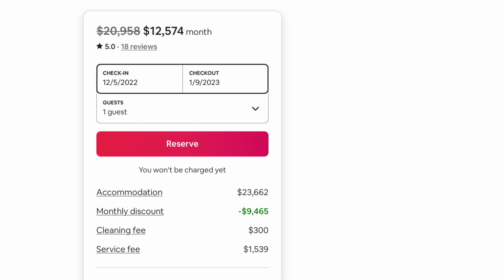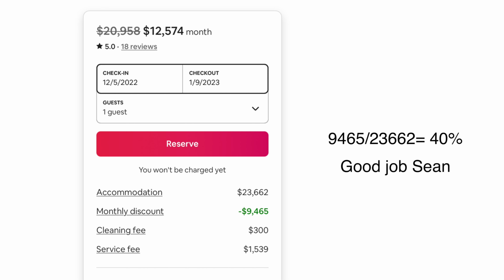If you look at her monthly stay, I think she's got probably about a 35 or 40% monthly stay discount. Say the reservation's $24,000, she's giving $9,400 off. That sounds about like 35%, 37%. You guys can do the math.